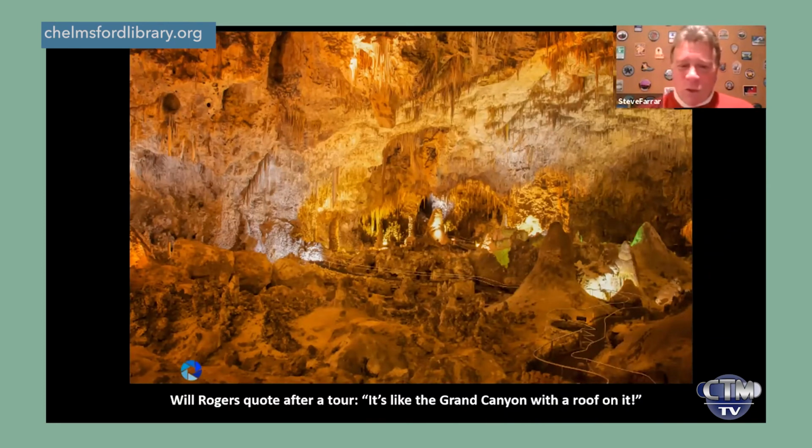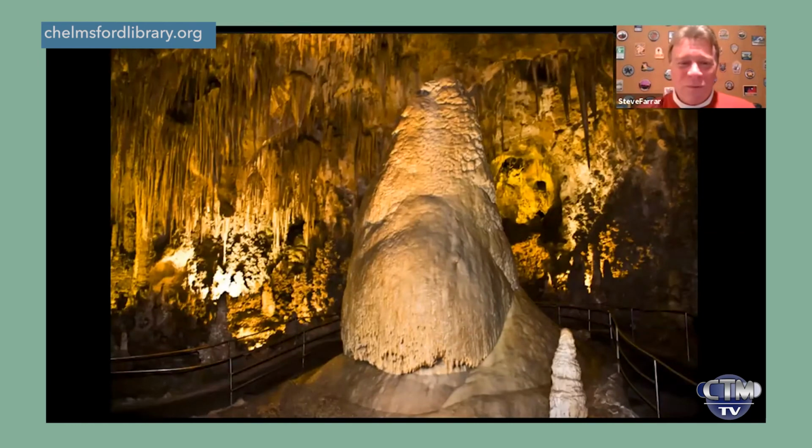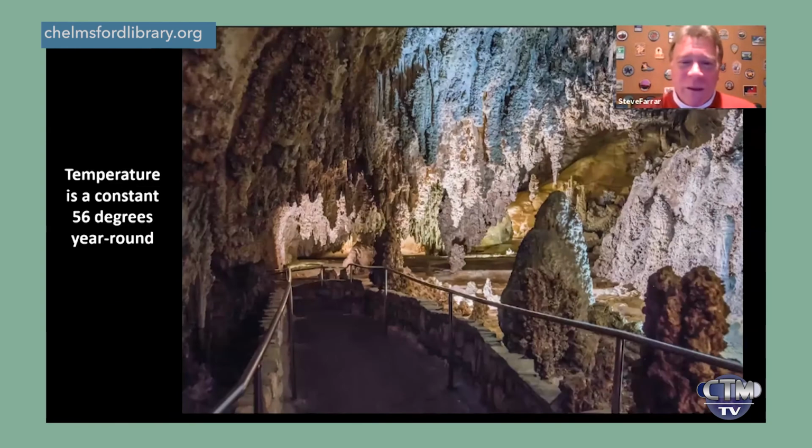Will Rogers went down there, and in the Big Room, he said, this is like the Grand Canyon with a roof on it. That was his take on it. Now they have electrical lights that backlight all the formations and stuff. But you can spend the better part of a day. Every formation sets the bar as to what constitutes a cave. If you've gone through Carlsbad, the others take a back seat. Mammoth Cave may be longer, but it doesn't hold a candle, so to speak, to Carlsbad.